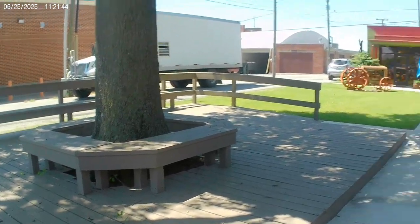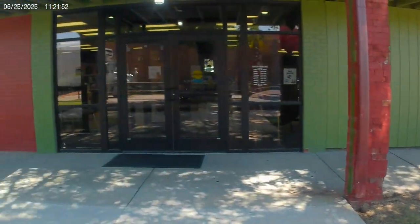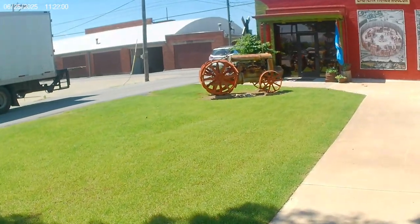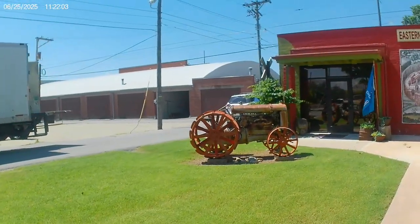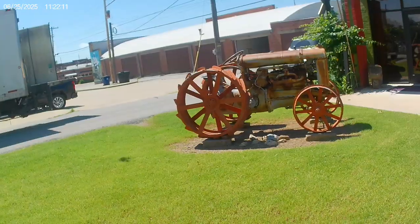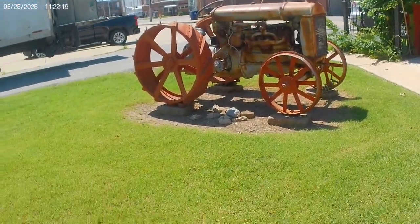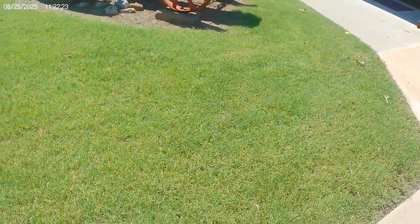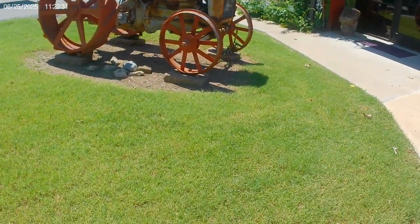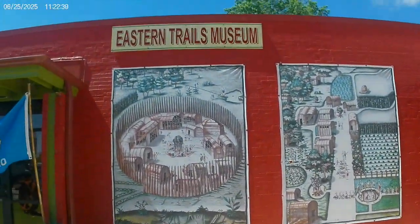Okay, we finally made it to the Eastern Trails Museum. It sits right in back of the public library, which is right here. The museum's right here. We got an old tractor sitting out front. And of course, we'll be taking pictures. Take some pictures for me. Just use my phone, please. Okay, here we go. Camera's right here. Sorry about that, I kind of moved my camera around. I was showing the wife. She's going to be my picture taker today.